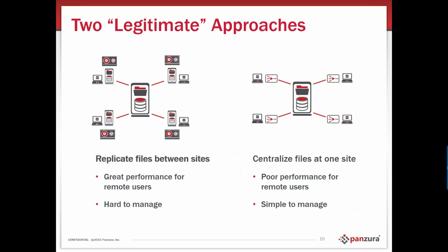So here's a couple of approaches customers have tried before switching over to Panzura. One, they would replicate files between sites. This offered great performance for the remote users. However, what it tends to be is hard to manage, because again, you have that islands of storage.